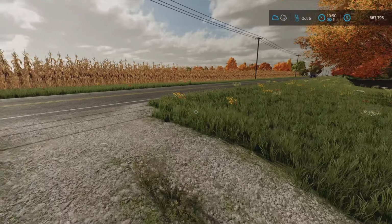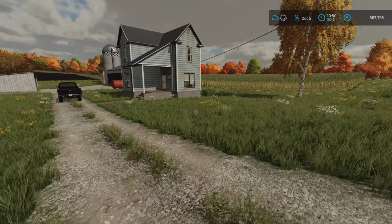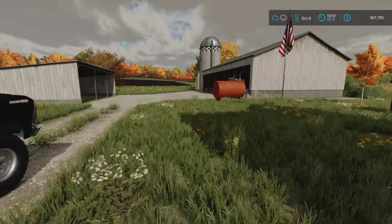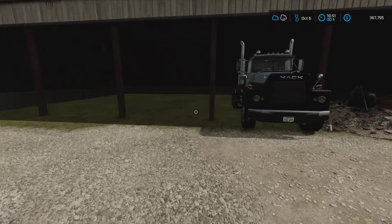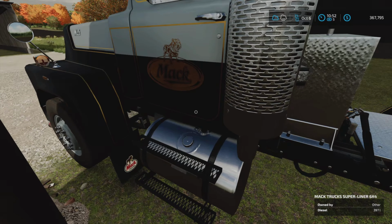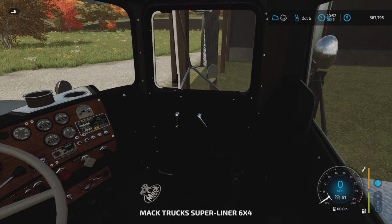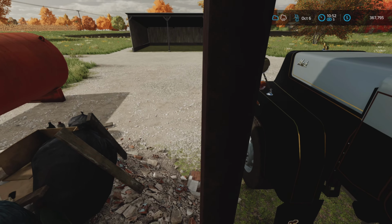Alright, it appears I forgot to record again. That's fine. We made it to the place where the semi-truck is. I'll go over it again, just because I forgot to record. It's a Mack truck. That's very nice. Hop on in. It's got the wood dashboard. Everything is very well taken care of for what it is.